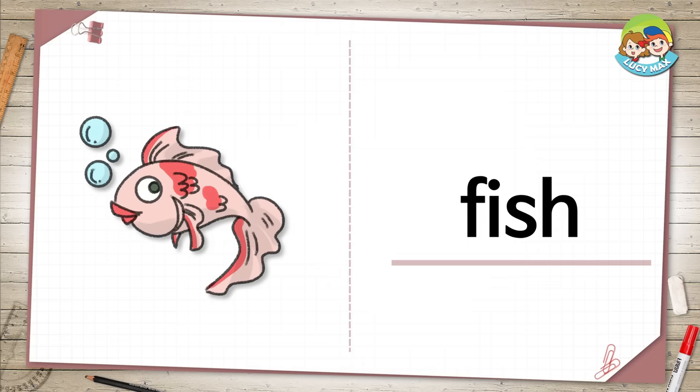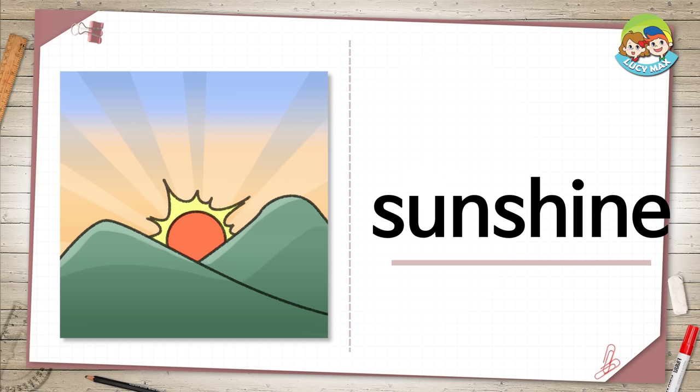Sunshine. When the sun shines with no clouds, we can see sunshine. In the picture, the sun is over the mountains and shines between the mountains. What do you like to do when the sun shines?